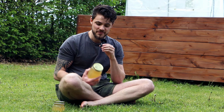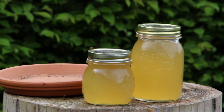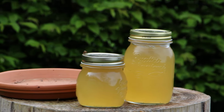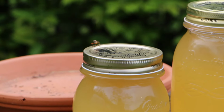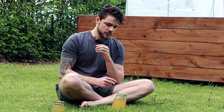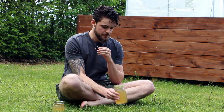Good morning everybody. I quickly wanted to give you a little update on how this jelly turned out. I really enjoy the taste. It is a little sweet, a little tart from the lemon juice, and has a very nice, very subtle floral note to it. It kind of reminds me of the taste of honey. So if you're plant-based and you decide not to eat honey, this might be a good alternative for you.